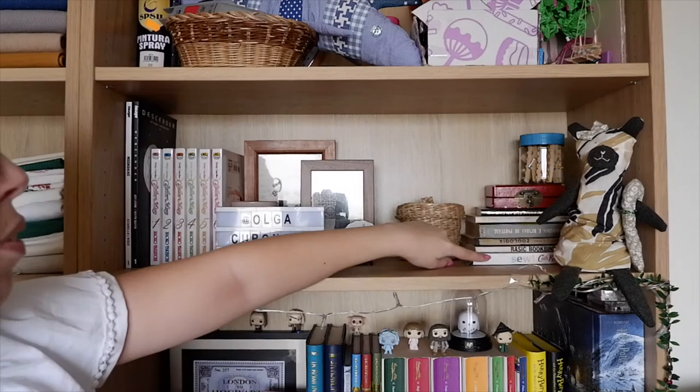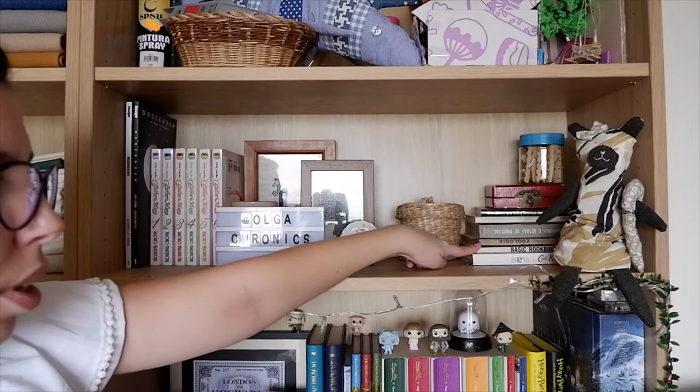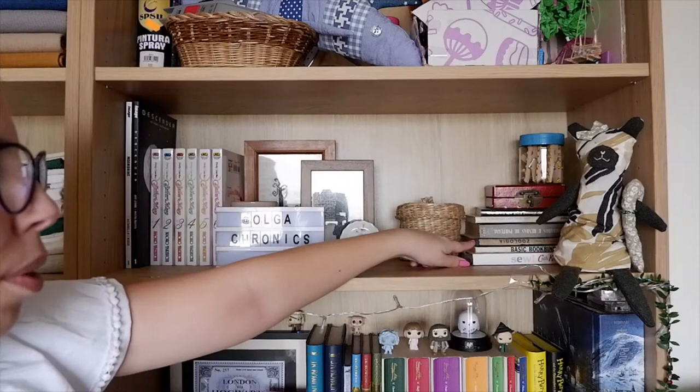Then I have a little pile of books. This one is a sewing instruction manual, I guess, from Cath Kidston. Then this book is Basic Bookbinding, which is a vintage book that my sister and brother-in-law bought me for, like, two Christmases ago. Then there's a book called Zoology, and it is a very, very old book of actually human biology that was taught at schools and universities here in Portugal a long, long time ago.